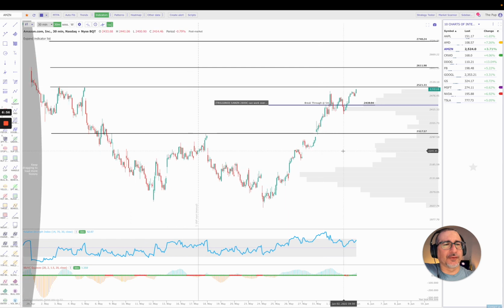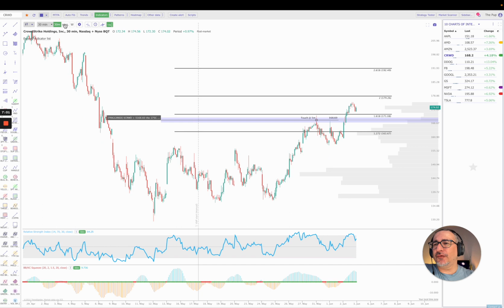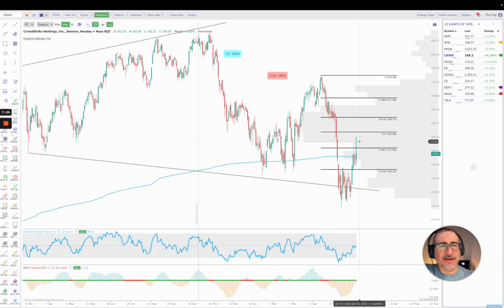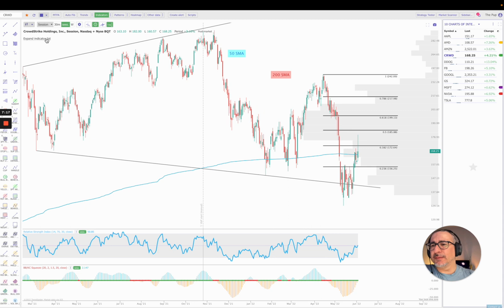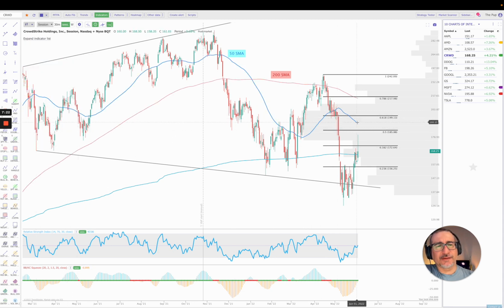For shorter term levels, 25.21, 26.11, as I mentioned. Let's go up to Crowd. Crowd, I believe, reported earnings today. We had a nice wick back up to 181, but it fell back quickly down to 168. We are holding right under this COVID low anchored VWAP. Let me turn on my moving averages here, the 200 and the 50. So we still have the 250 declining and above, but this is tradable up to those levels. Once we hit those levels, it's going to be a little more difficult.